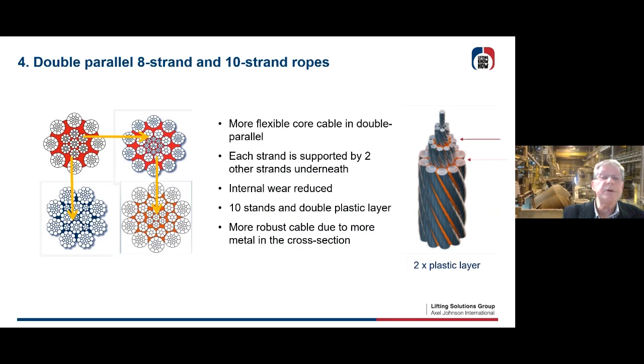And then a fourth thing is the parallel 8 and 10 strands, double parallel. As we talked about the parallel construction in the strands, where you don't have crossover between the wires, we can also create a parallel construction, not with wire, but with strands. Here you can see that all the strands are supported by two underlayer strands so that you don't have contact, again, crossovers from layers in strands.